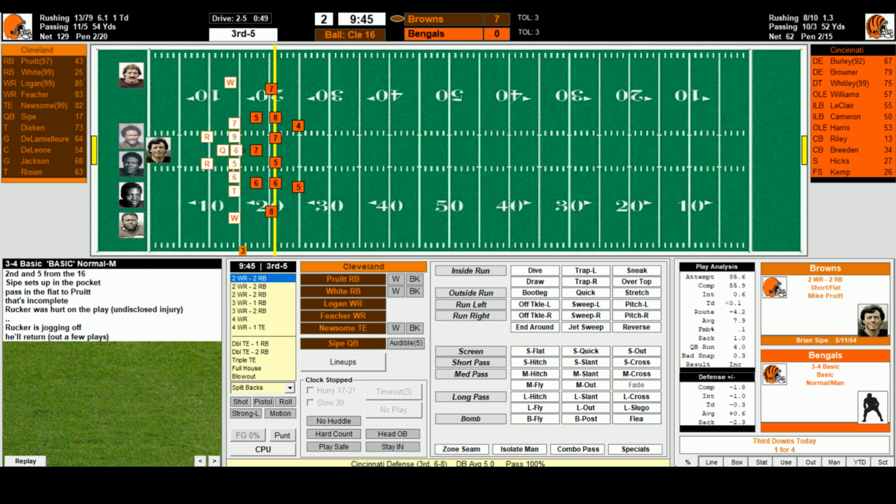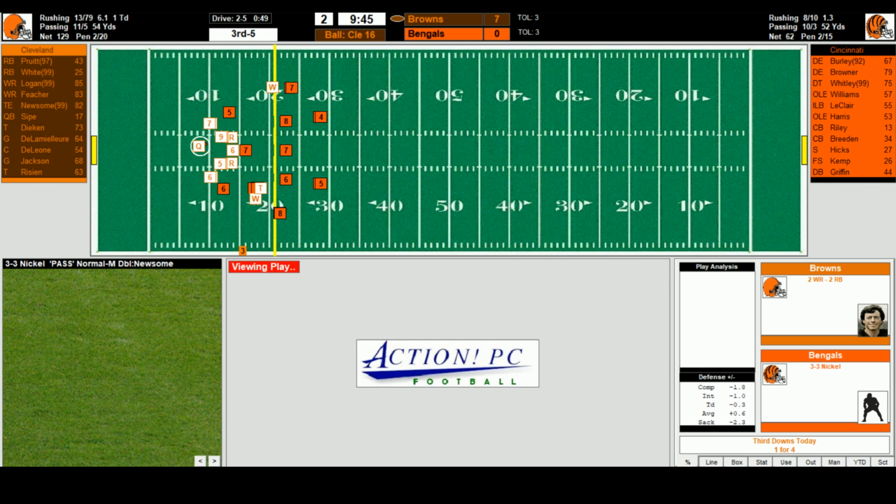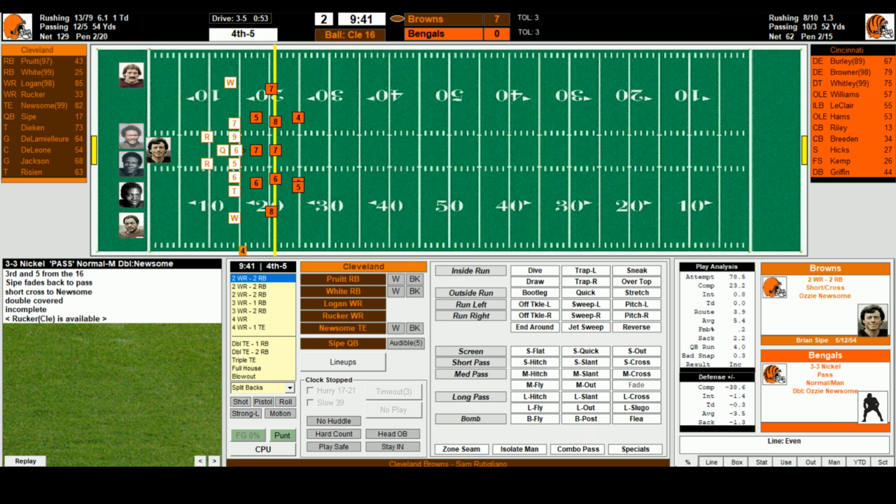Feature will come in. He's at the near side, Logan on the far. Ozzie Newsome. Short cross. Sipe waits for the seams to part and cannot find anybody. They double Newsome, and the Browns will have to punt. So Sipe 5 for 12 for 54 yards. 81 Browns, 81 Bengals.